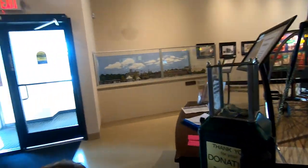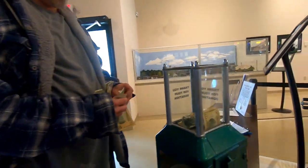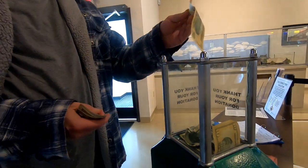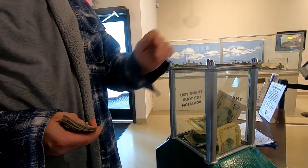So is this your first time here? Yes, it is. Is that a donation? Right there in that little box behind you. Okay. The little glass box. Alrighty. I was going to do it. You was? Yeah. But I don't get change for 20. I'm just going to put a 10 in there.